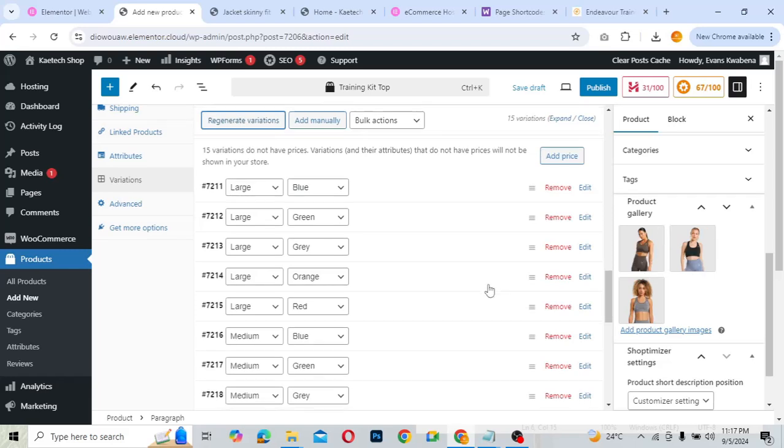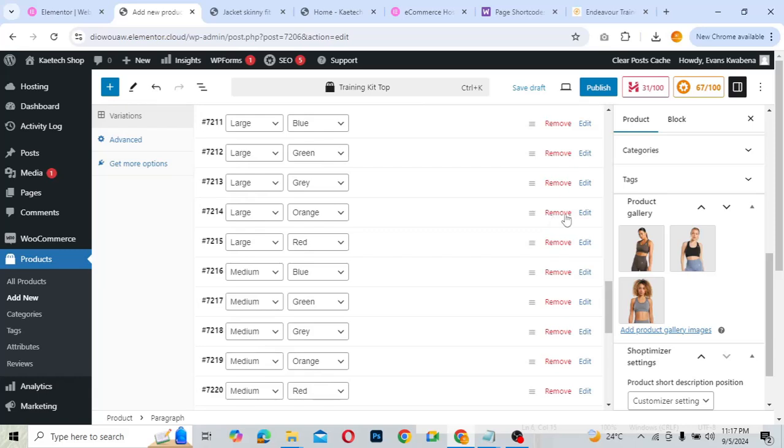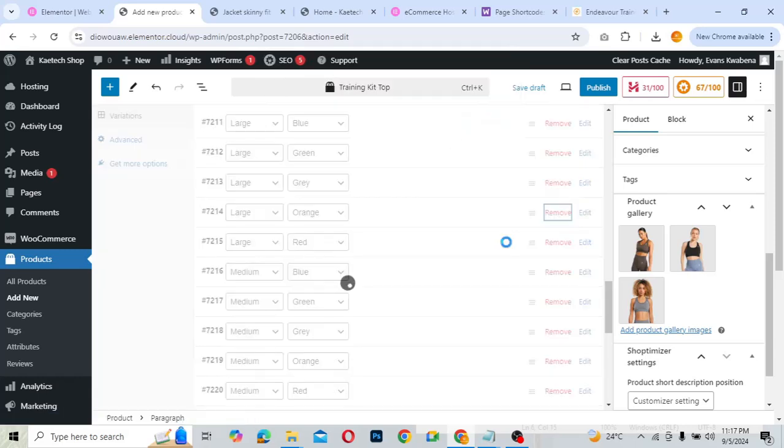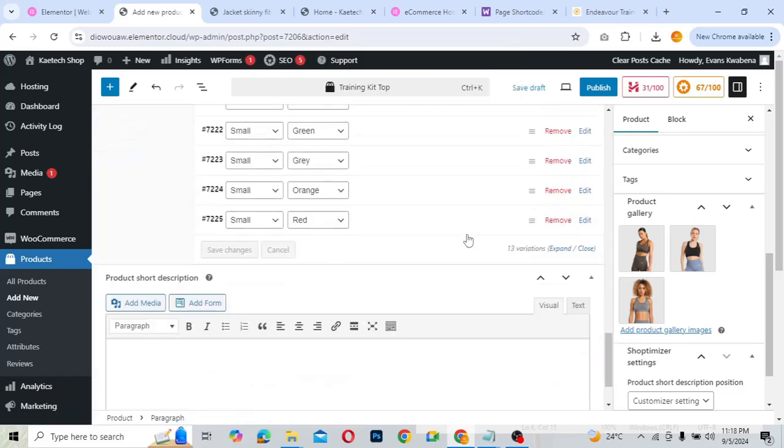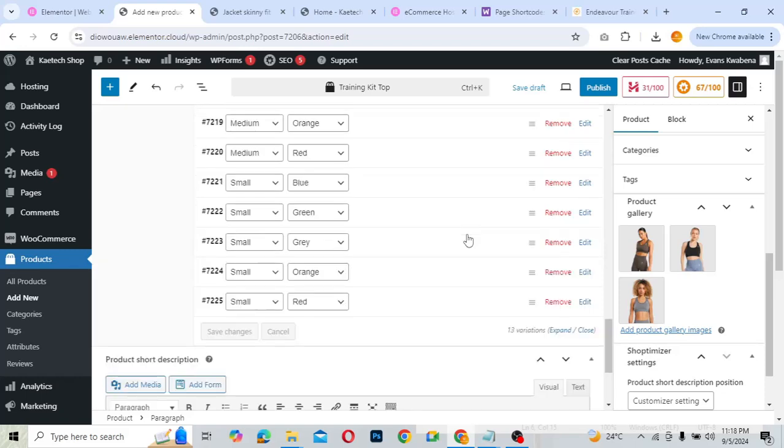Okay, so I'm going to remove orange. I don't have orange, so I'm going to remove orange over here. I'm going to remove red, and I'll remove blue. Okay, so I'm going to remove red. So I'm going to remove all the ones that I don't need.